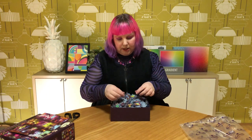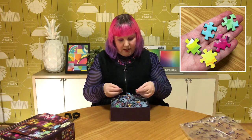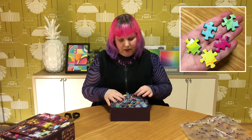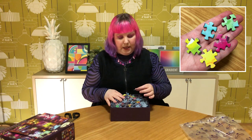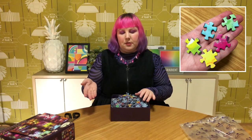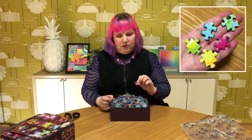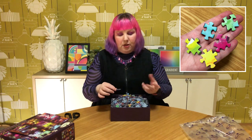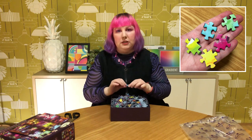But so far I really like how these look. The colors look very vibrant. The pieces feel nice. I don't think the pieces are that much bigger than your standard jigsaw pieces. Because the puzzle's a bit bigger than a standard 1000 piece, I was expecting the pieces to be a bit bigger, but maybe overall they're a tiny bit bigger, though not noticeably so. They don't seem outlandishly big, but they seem very comfortable to hold. I can see the details. The printing looks very good.